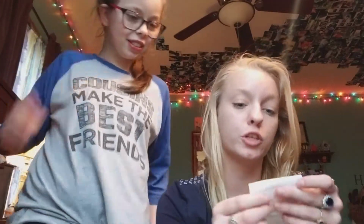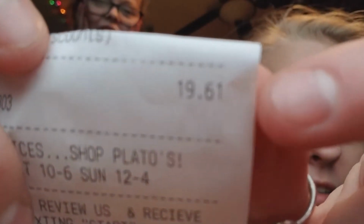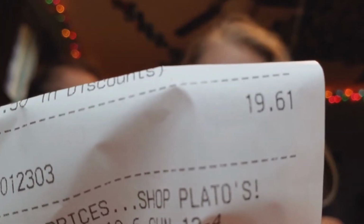$6. That's crazy. All right, so with the total of all of mine, that brought my grand total to $19.61. Oh, now you all can't even see it because it's not going to focus. $19.61, and it's probably backwards too, but who cares? It was $19.61, guys.